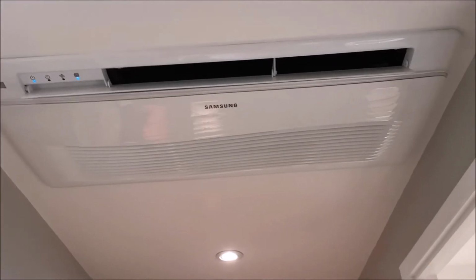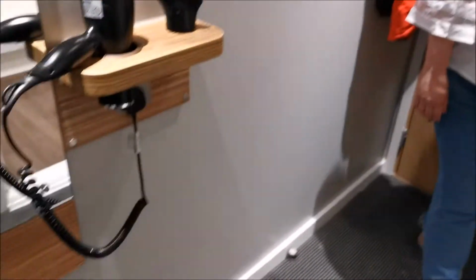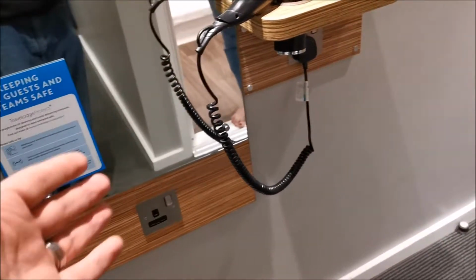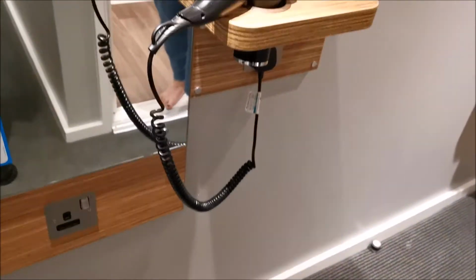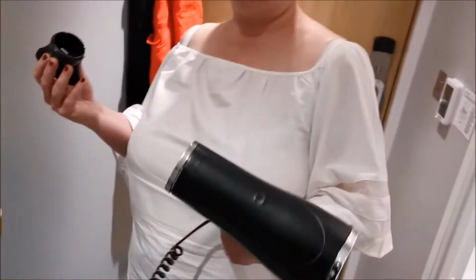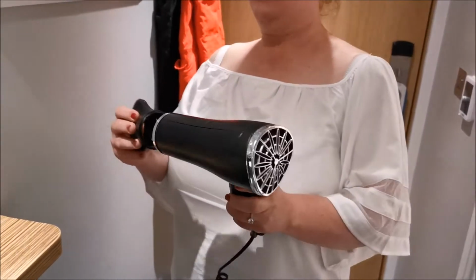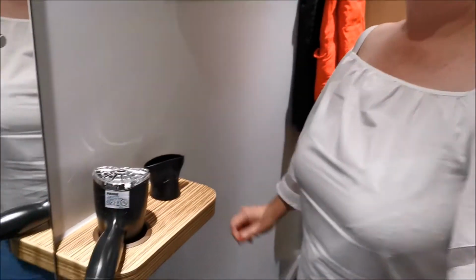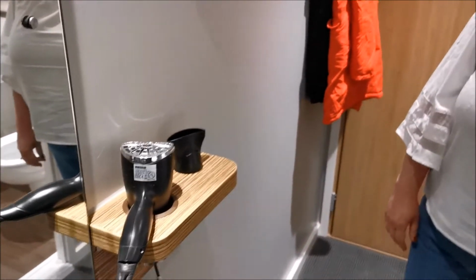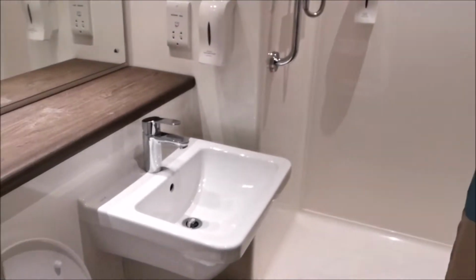Now, because we've got the air conditioning, we haven't got a heater, as you can see, so it does give you an extra socket. But we also have an extra socket in this room because it comes with a hairdryer already in place. Which is fantastic. You don't need to go down to reception. Well, we hope it works. Now for anybody in a standard room, these are still available, however you have to go down to reception and ask for them. While we're in this area, we will head into the bathroom and show you there are slight changes in here.